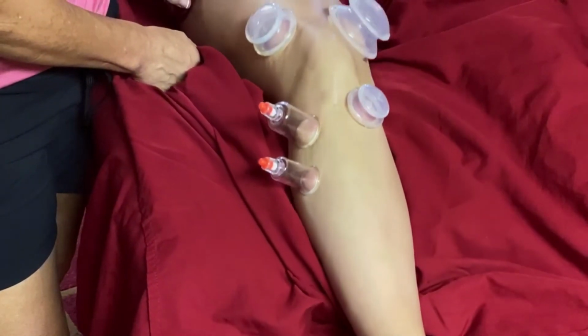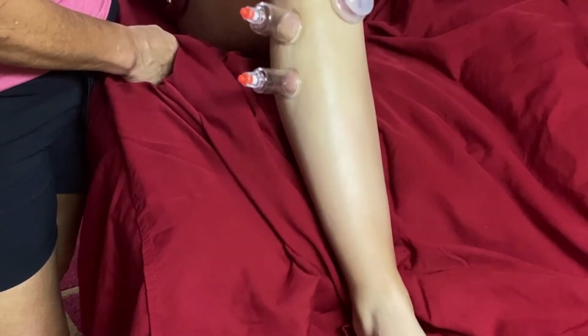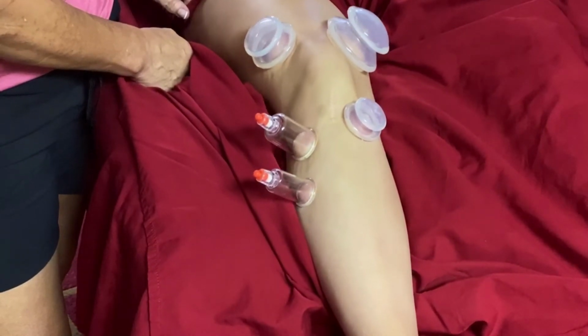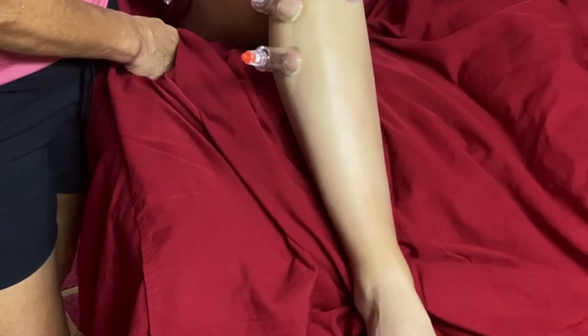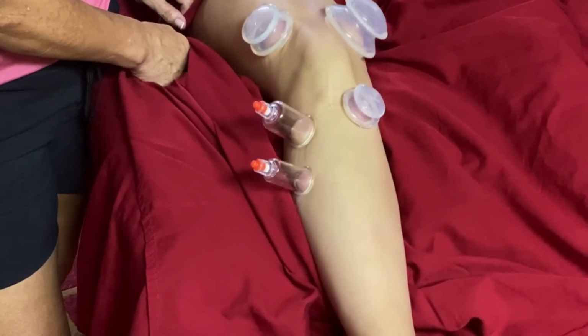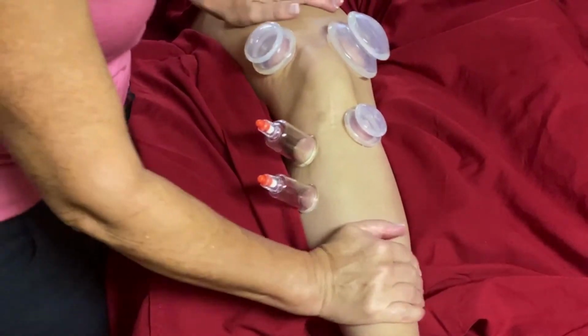And this is something we could even teach our clients to do at home on their own. This will help lengthen the tissue, and we can apply the cups and have them do about 20 reps of heel slides every day. And it'll mobilize that tissue in between massages. And you can relax.